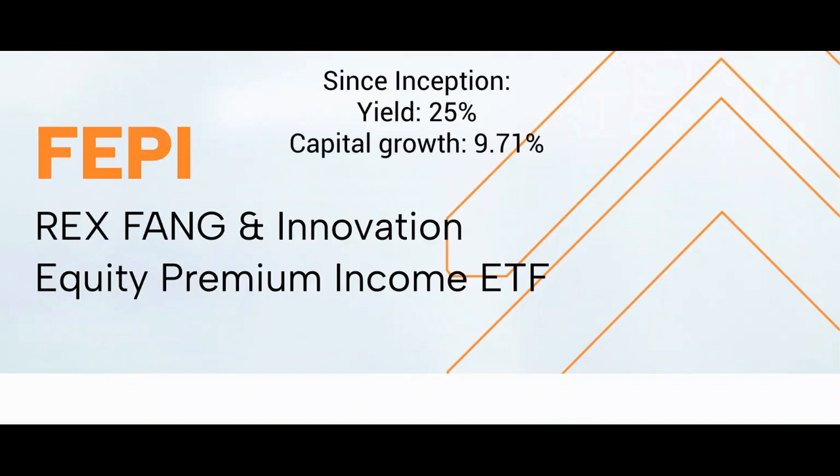So I'm not only going to review this ETF, but also compare it with other contemporary option income ETFs like the ones from YieldMax and Defiance to see if this is a better strategy. So without further ado, let's get started.